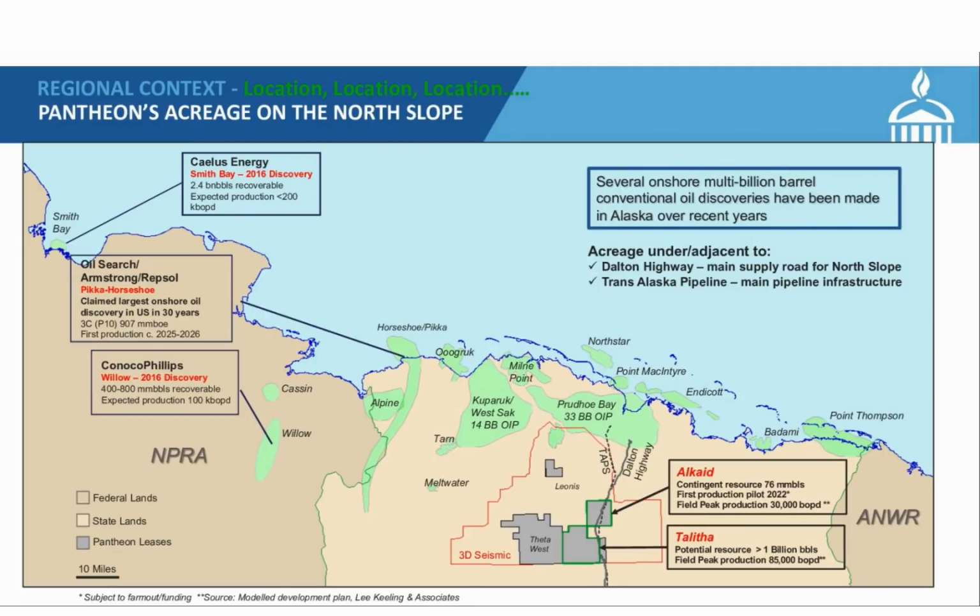We have about 160,000 acres. We have high graded this acreage from a much larger acreage position. The area to the west of our 2 units, that's outlined as Theta West, we have 9 and 10-year tenure. And on our units, Alkane and Talitha, we have permanent tenure as long as we are carrying out the scheduled work program through the state. It's all 100% working interest acreage.